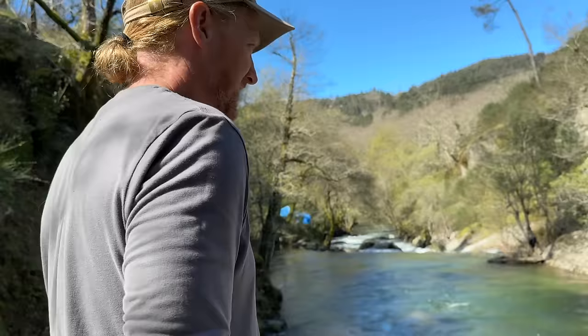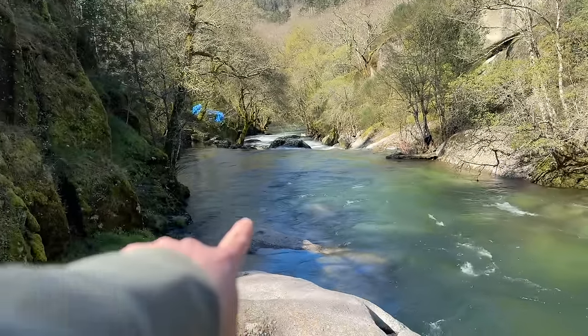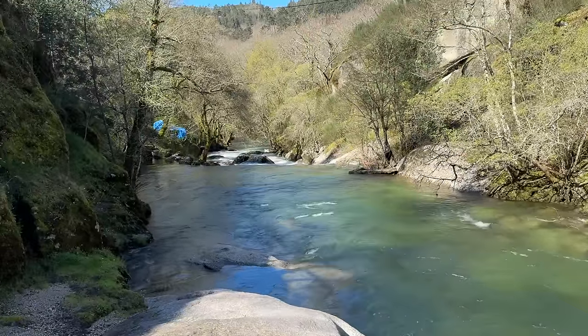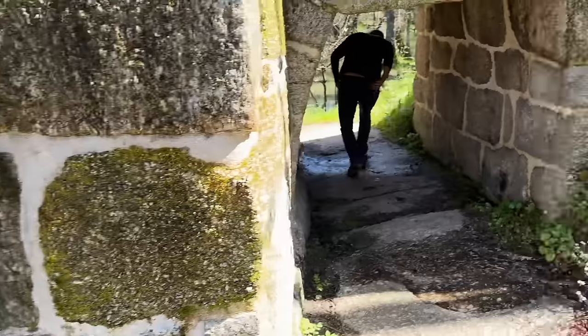That is pretty fast flowing, isn't it? Yeah, that's too fast, I think. Again, in the summer, you can walk down here, and there's a little beach at the back there, by that blue plastic. That blue plastic is covering over an old building. Yeah, old stone ruin. Right. Let's do it.